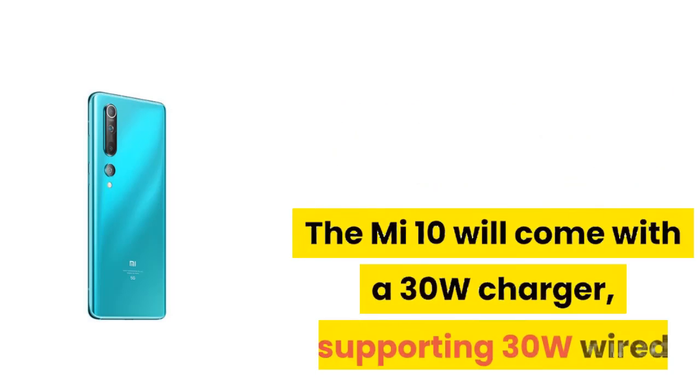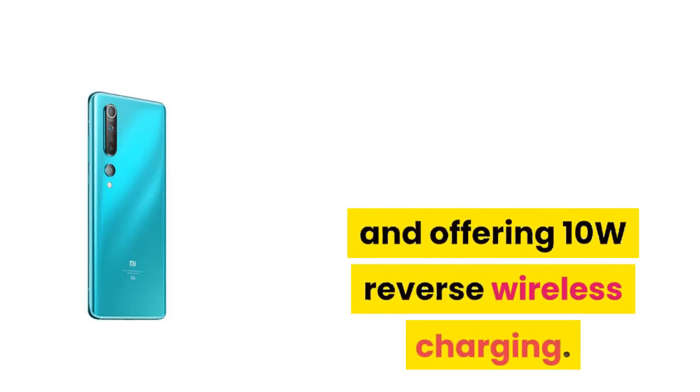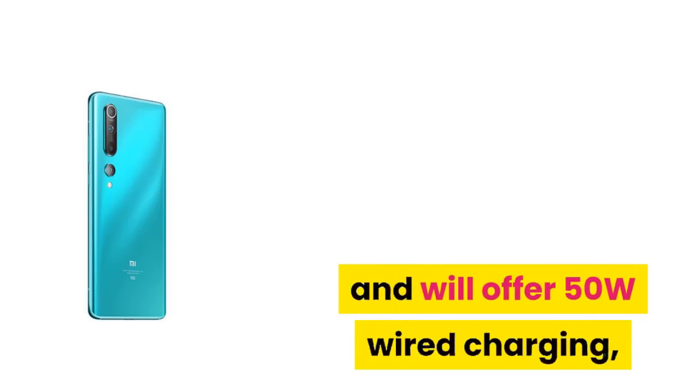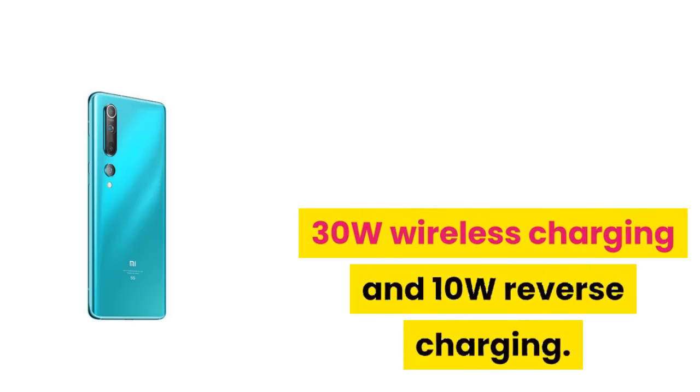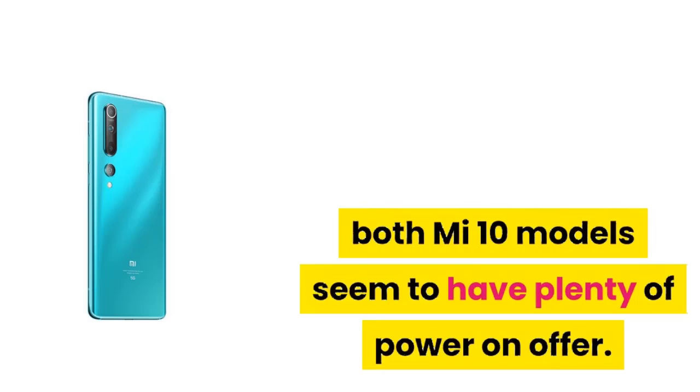The Mi 10 will come with a 30W charger, supporting 30W wired and wireless charging rates and offering 10W reverse wireless charging. The Mi 10 Pro comes with a 65W charger and will offer 50W wired charging, 30W wireless charging and 10W reverse charging. Whichever way you look at it, both Mi 10 models seem to have plenty of power on offer.